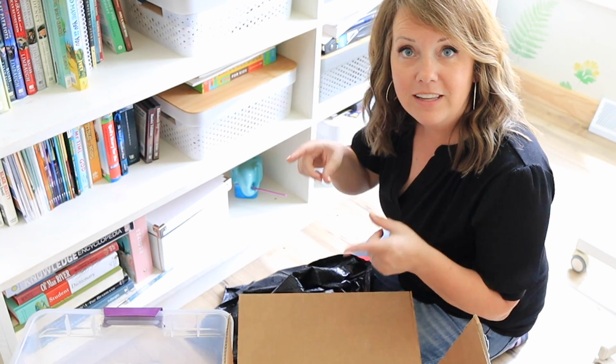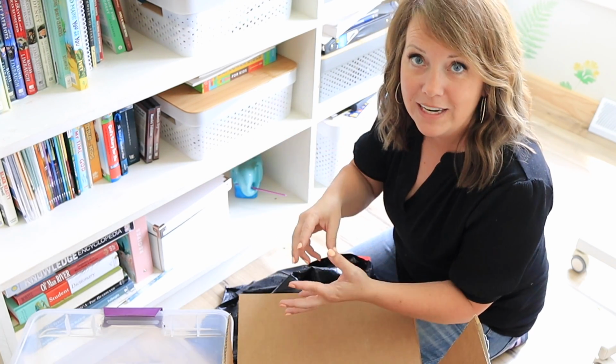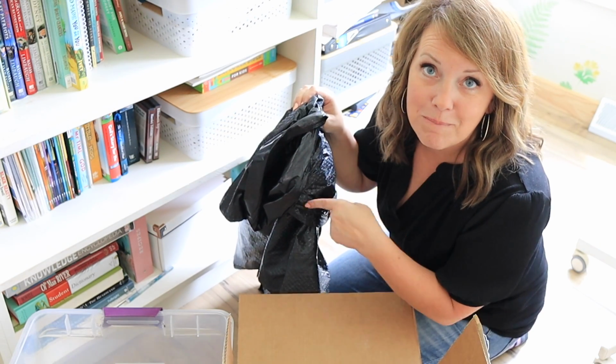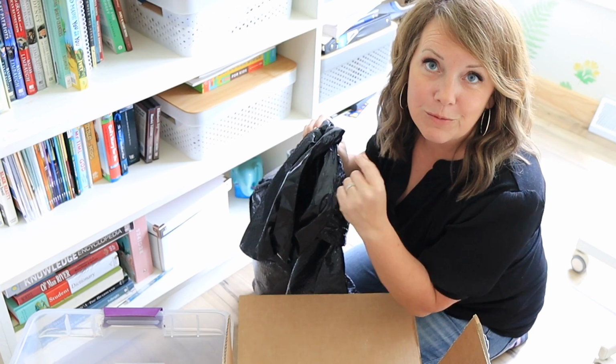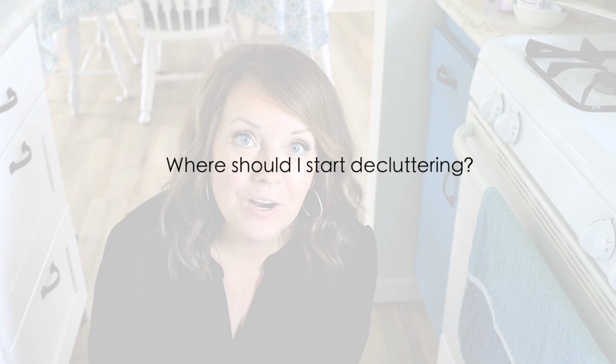So you can see how having these right here with me is very helpful. It helps me to be able to make quick decisions, and I really do recommend that your black trash bags are black, because it is amazing how we can begin to second guess ourselves, or other members of our household can second guess our decisions as well. Now the question often comes up, where should I start when I'm decluttering?